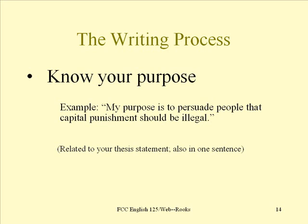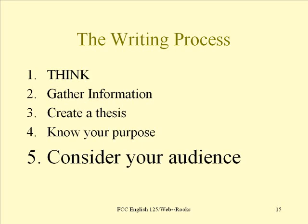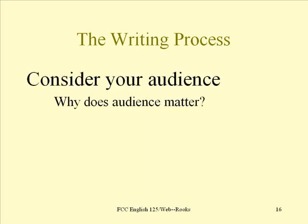Now, the next thing that you want to do in this process is to consider who your audience is. Well, you might ask yourself, why does audience matter? Well, let me give you an example of this. Let's say that you're at the college, you're out in the parking lot, and you're backing out of a space, and somebody comes along and whap, little fender bender. Okay? Now, if this is a factual event that happened, why is it that your explanation for what happened changes?